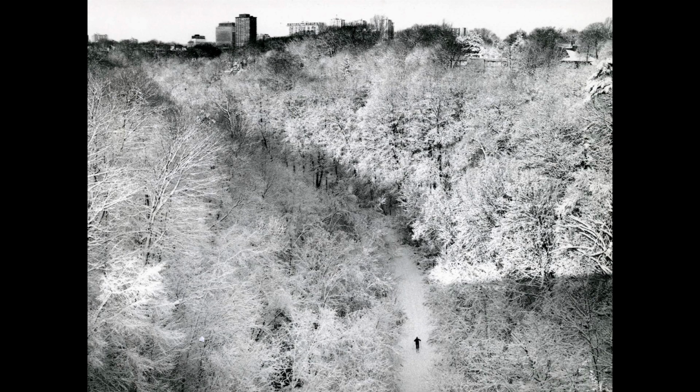And then a view in winter. So in the bottom, you can see a cross-country skier, the kind of skyline of the city, and you're in the city, but you're also skiing on your cross-country skis.